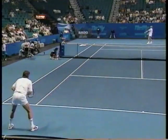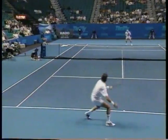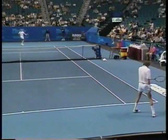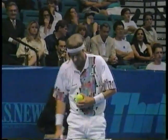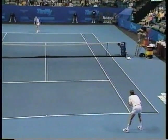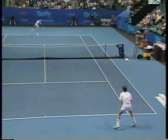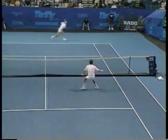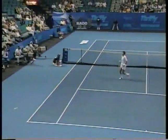Big serve that time by Borg. One thing, as Bjorn's career developed, he really developed a big first serve. It's really been a real weapon for him. Attacking. And it's wide.